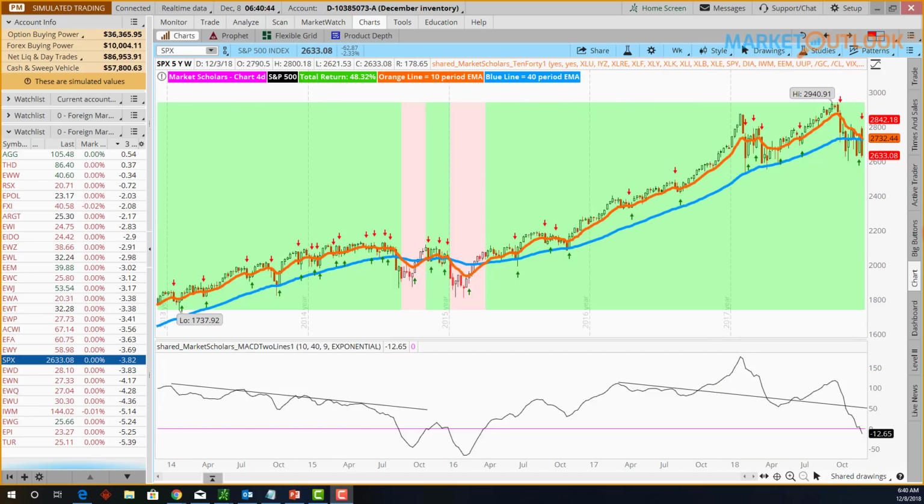From a long-term perspective, you can see how volatile we've been around the 200-day moving average. This isn't the first week we've closed below it. In fact, we closed a smidgen below it right there. So this would be the fourth week we've closed, and fifth week we've closed around it.